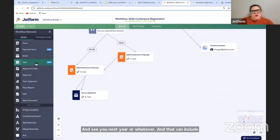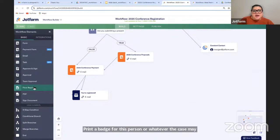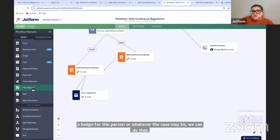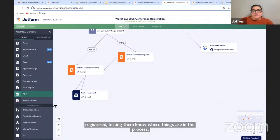Additionally, we can add other elements as well. So if we need to send a task to somebody to say, print a badge for this person or whatever the case may be, we can do that. I could also send a flow report to people who are registered, letting them know where things are in the process. Again, whatever of these elements I need to do.